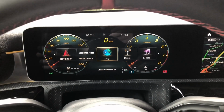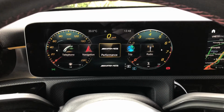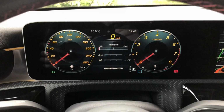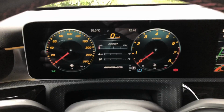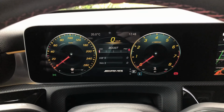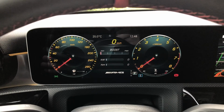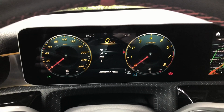So if I go into the home setting, there is this AMG Performance app, which does not exist on the A250. That allows me to see the boost of the turbo. It also brings the oil temperature and the gearbox temperature into the middle of the screen, which you can't get in the A250. Apart from that, you can get the kilowatt, the newton meter, that's the power output, as well as the torque output displays there. And then you get the temperature ones here.